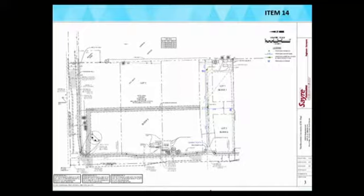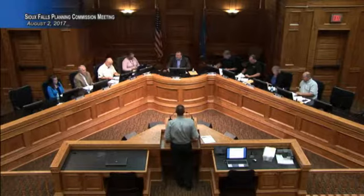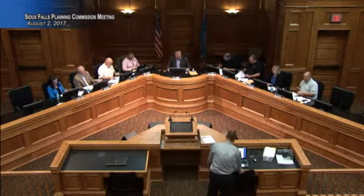Since that time, Paul with Sayer Associates has had the ability to meet with the engineering staff to go through the other 2 tasks remaining. They have come to an agreement on those, and engineering staff is supportive of us changing our recommendation from deferral now to approval for this preliminary subdivision plan. Very good. Commissioners, any questions for staff on item number 14? Thank you, Jason. Is the applicant here this evening?